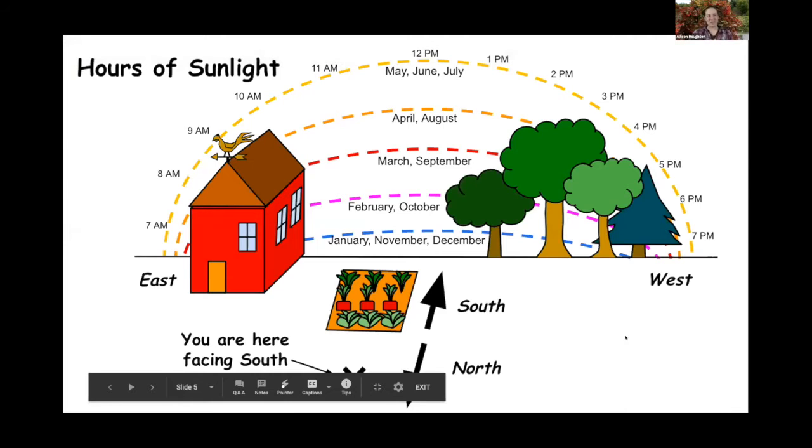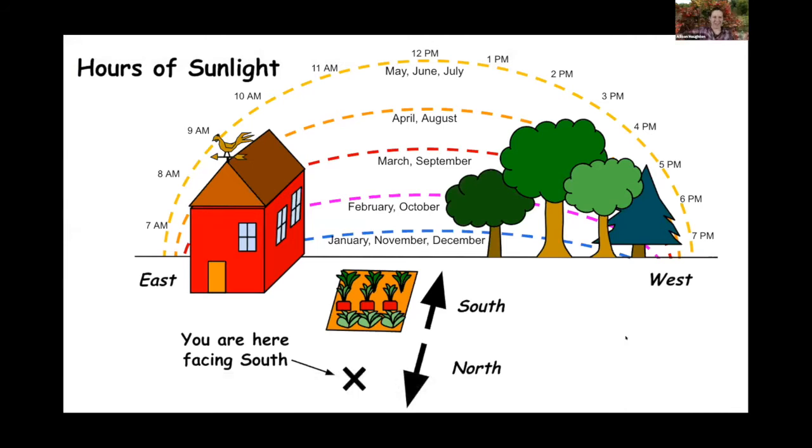But May, June, July, you get this arc over the sky. And so at different times of year, in the spring and the fall, you start getting an arc that's much closer to the horizon. And so this understanding can really help you in navigating your garden space.